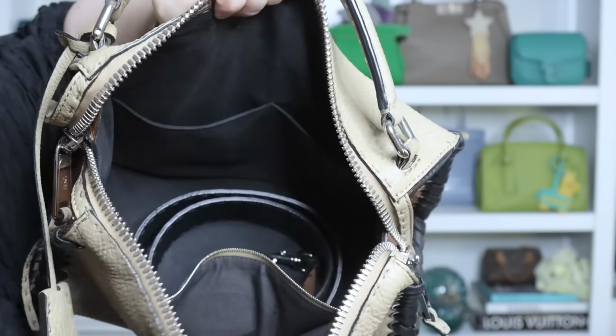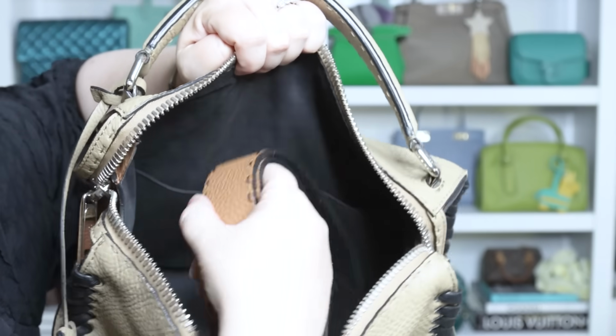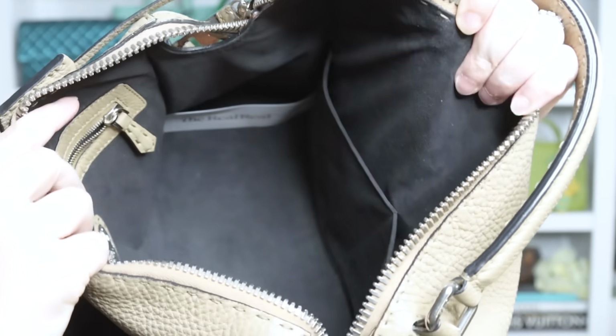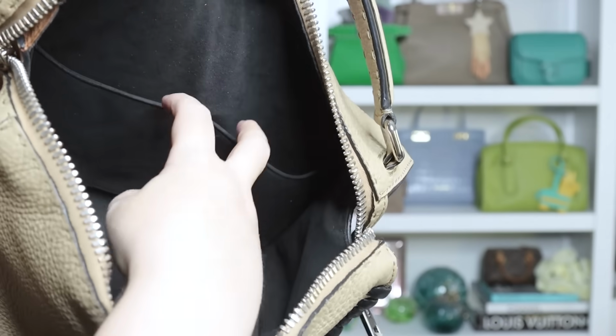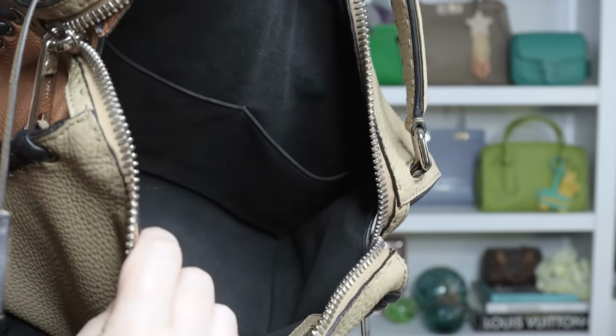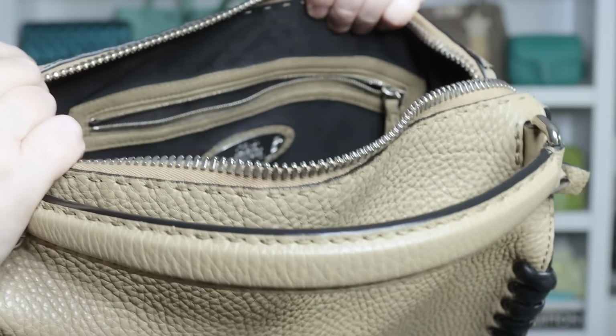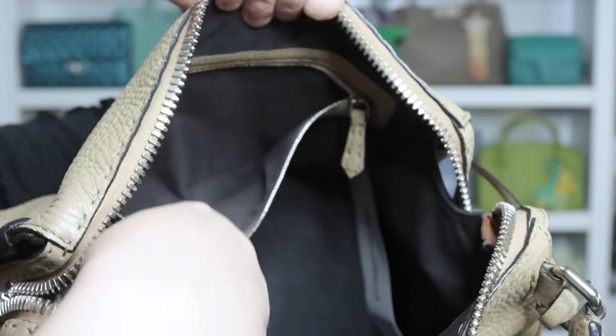So when we look inside, we have a couple things. There's a strap, we'll look at that in a second. And then we have the big open interior. There are 2 slip pockets here. Those are on the back side of the bag. And then when we turn that around, we have a zipped pocket there.